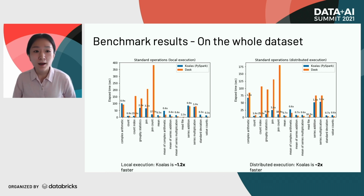First, let's look at the operations that apply to the whole dataset. In local mode, Koalas was on average 1.2 times faster. The operation count when joining was 17 times faster. In distributed mode, Koalas was on average double as fast as Dask. Count index operation was 25 times faster.